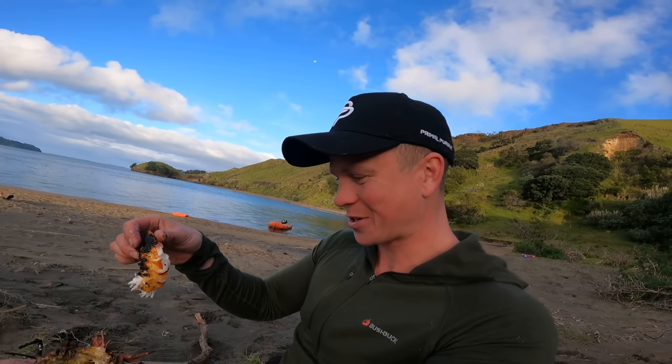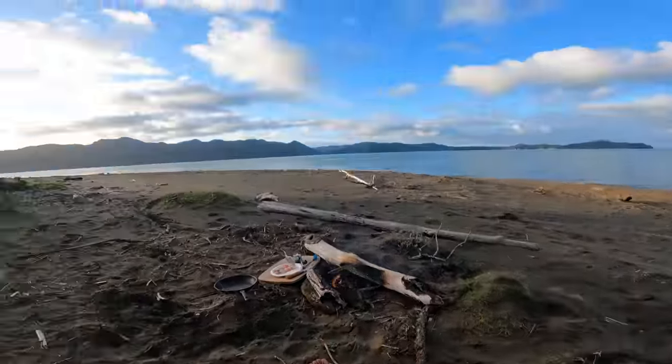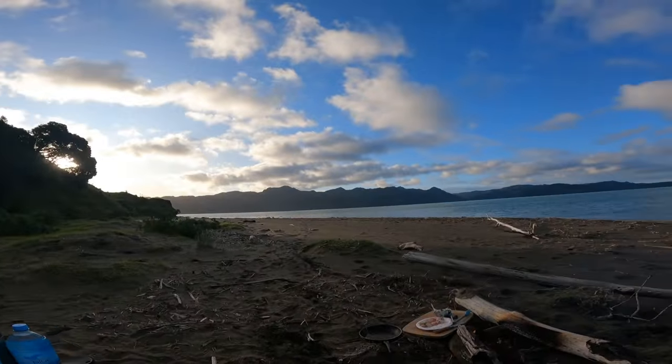I don't know, that's pretty good. Hard to say which is better actually. Can really taste that wood flavour. Bit of smokiness to it. Oh, wow. Alright guys, I'm gonna feast on this. Enjoy it. Just take in the moment.